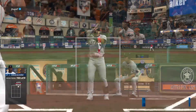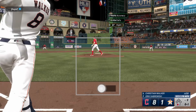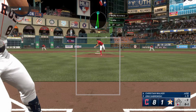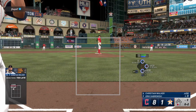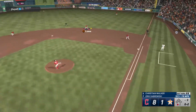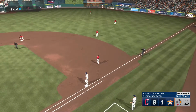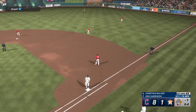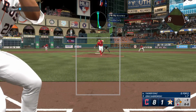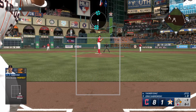So up next, Spencer Horwitz. Swing and a miss. 0-1. Swings through that one. Man, he was really tardy on that fastball. Great job of setting him up by throwing the curveball. Add some velocity to it on the next pitch. Can't catch up. That's a base hit. Yainer Diaz up next for the Astros. Fastball for a strike. Walker, the base runner at first with 1 out.